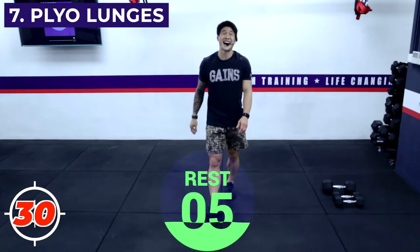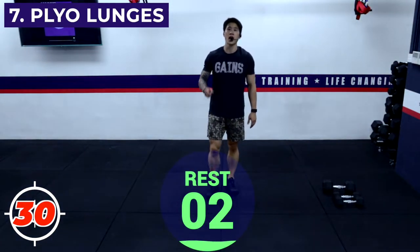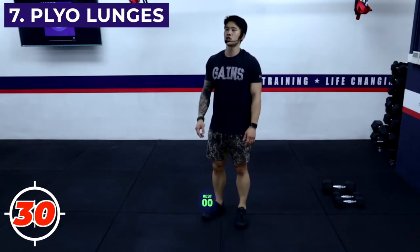Plyo lunges, 30 times. That's 15 on each leg. Practice good form. 3, 2, 1, let's go.